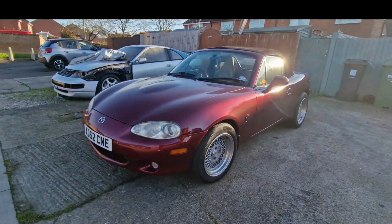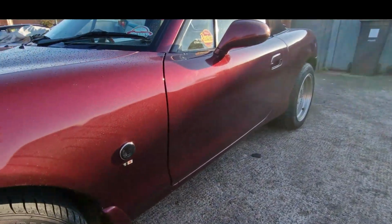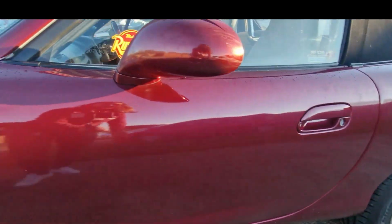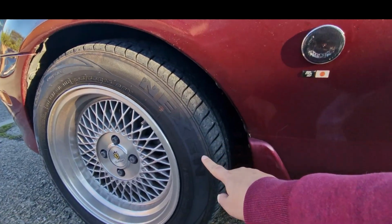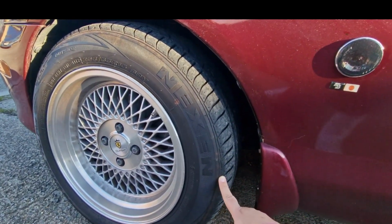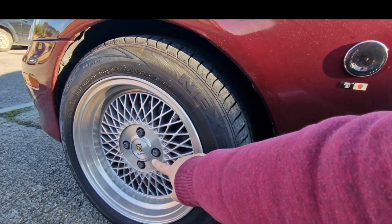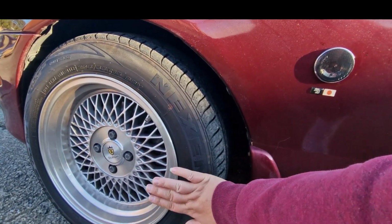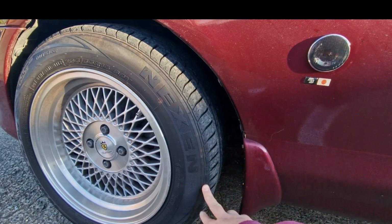So in this light, she has just been to a show, so she's absolutely filthy. It's December now, so the roads are not the best. We don't like taking her out because of the salt, and it's going to ruin the paint. So what has been done? These wheels are not original wheels, as you can see. They are that make right there, which I cannot pronounce. I don't know much about wheels, and we've never seen another set of these wheels on an MX5. What is your personal opinion on them?